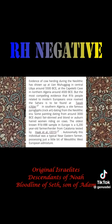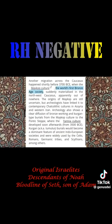Another migration across the Caucasus happened shortly before 3700 BCE, when the Maykop culture, the world's first Bronze Age society, suddenly materialized in the northwest Caucasus, apparently out of nowhere. The origins of Maykop are still uncertain, but archaeologists have linked it to contemporary Chalcolithic cultures in Assyria and western Iran. Archaeology also shows a clear diffusion of bronze working in the Kurgan-type burials, from the Maykop culture to the Pontic steppe, where the Yamna culture developed soon afterwards.